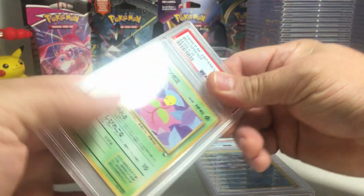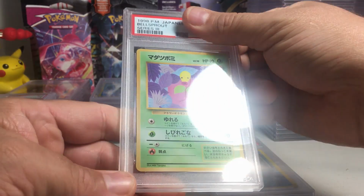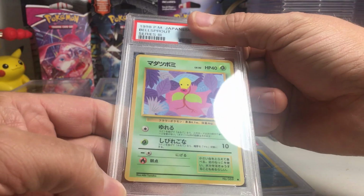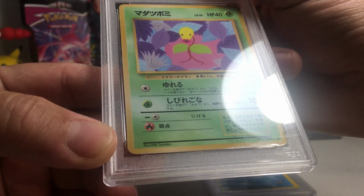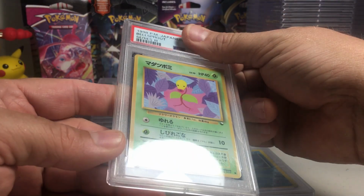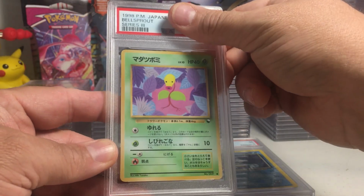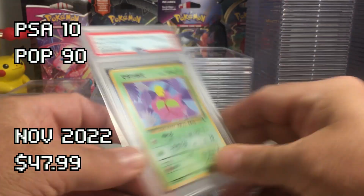The back of that looks pretty good. Oh, Bellsprout. Very nice artwork there by Milky Tanaka. The centering looks good, so I would say that's a 10. It's got a nice glossy finish. Yeah, Gem Mint 10. Nice. Very cool.